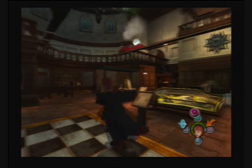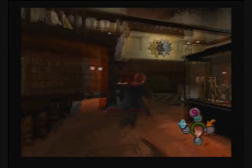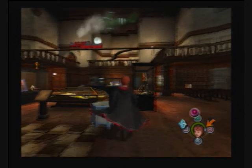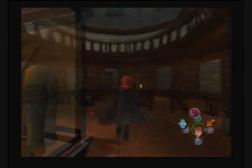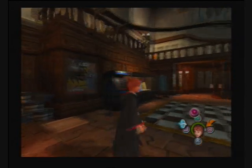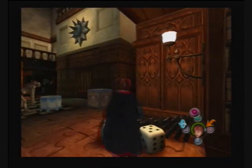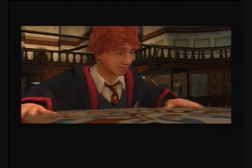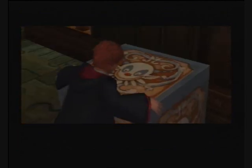And now we need to... There should be a jack in the box around here somewhere. Well, I actually know where it is. That's a bit annoying. I do apologise. Where is it? Come on! Oh, there it is. Right, so go to it. You should better search it. There you go.